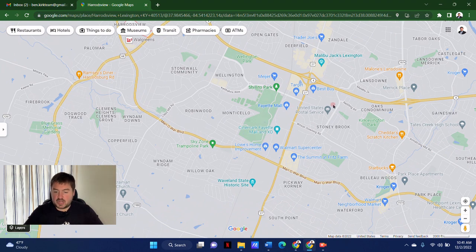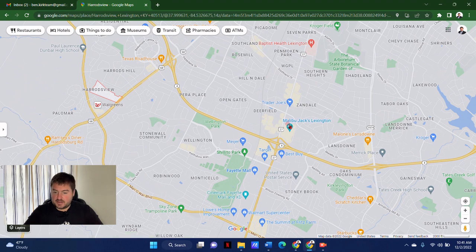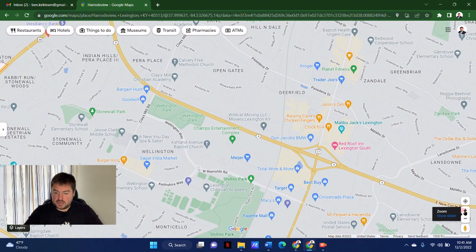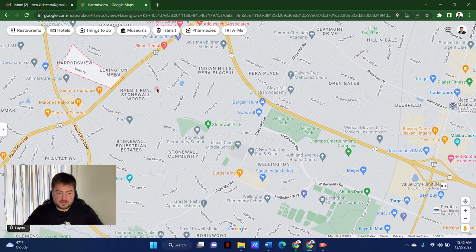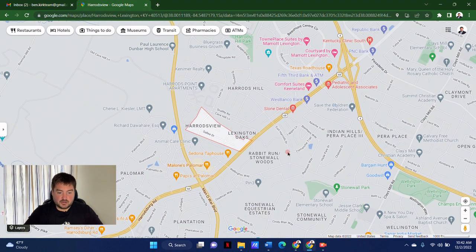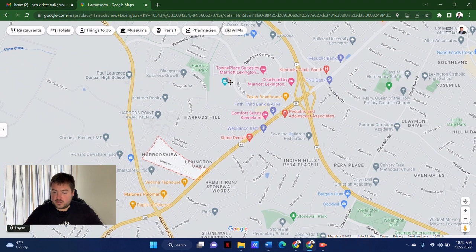And that's where even more shopping is, more entertainment. And you go down Nicholasville Road, you've got Malibu Jack, there's Mr. Gaddy's Pizza right there as well. And again, this road is a very fun road. It's got tons of stuff on it. But the cool thing about this location, you're a little bit outside of all the craziness of it.